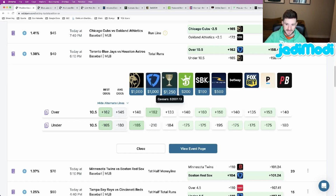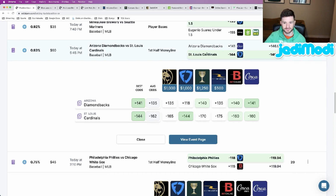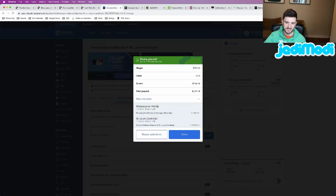Then the last play that I have is actually a parlay that I found. Basically, there are these 2 plays, first half money line for the Cardinals and first half money line for the Phillies, are both plus EV on FanDuel. They're both minus money, a little bit steeper than normal, mostly the Cardinals one at -144. So there are situations like this where I love to parlay these together. If you find 2 plays for minus money, parlay them together, get it for plus money, and then obviously you're increasing your odds. So I did lock this one in, as you can see here. Phillies first half money line, Cardinals first half money line, parlayed to about plus 213 odds. I put 3/4 of a unit on this one.